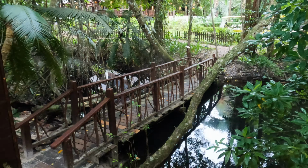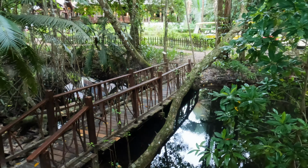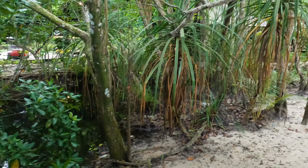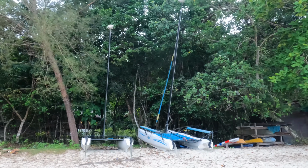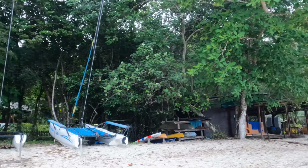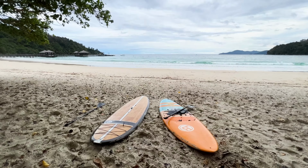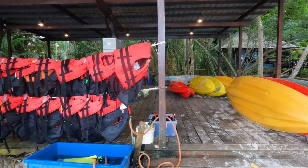Right, we just had our breakfast. It was quite delicious. And now we are heading towards the water sports center. Right, and this side you can see a little bit of the mangrove of the island. Right, and this is the water sports area where you can pick up the kayak or paddleboard or pick up the snorkeling equipment here.